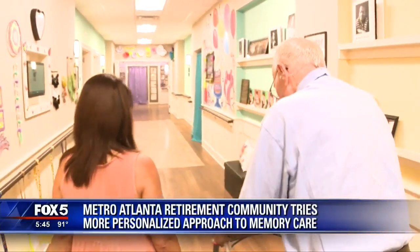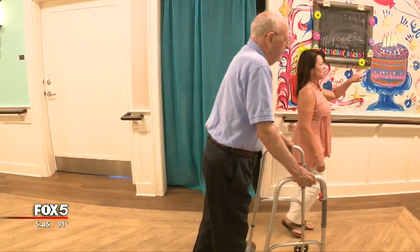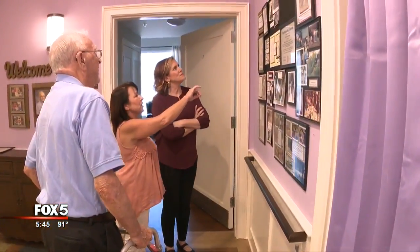We're going to walk down to your room real quick. Walking through the memory care unit known as the Butterfly House at Park Springs Retirement Community in Stone Mountain, Stacy Tillman and her father, Clark Scoggins, stop outside the 85-year-old's room, where the wall is covered with photos of him. It's the story of his life, pretty much.